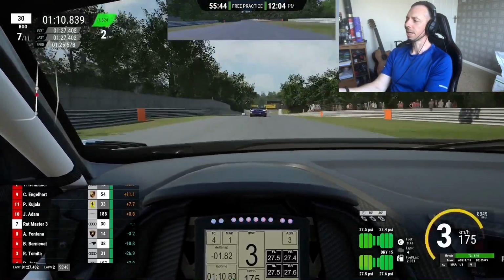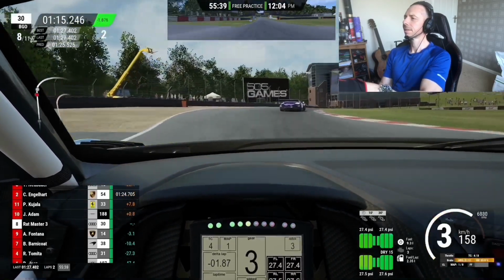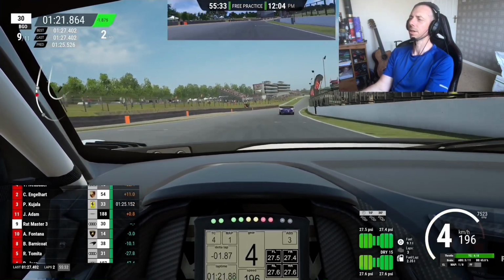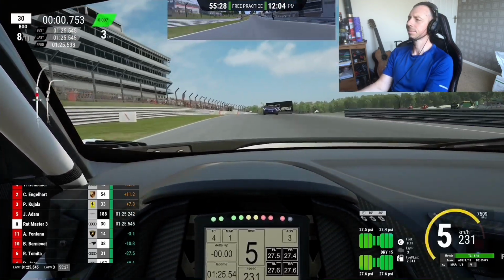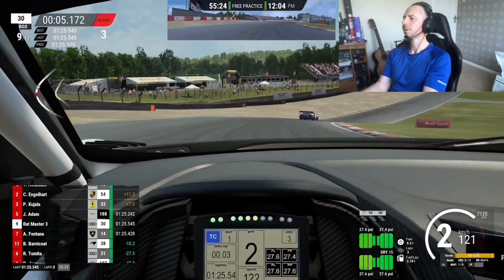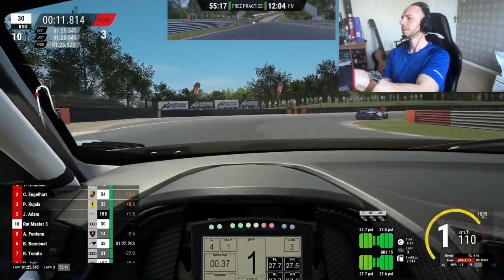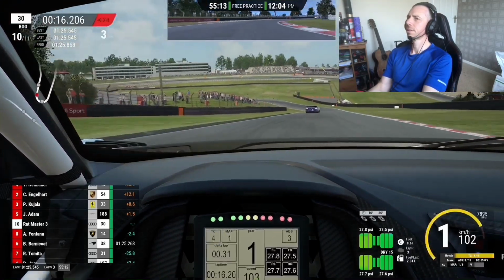Does feel good to get back in the rig. Just got a little bit of understeer on corner entry at the minute with the car. Well done, mate. Personal best. Just a corner I really do struggle with, turn one. Just picking out your braking point.